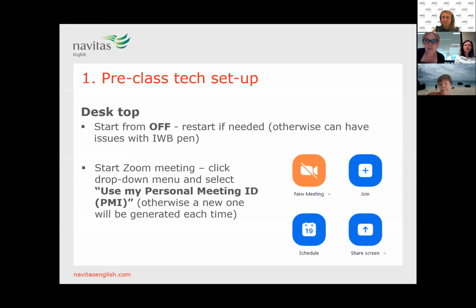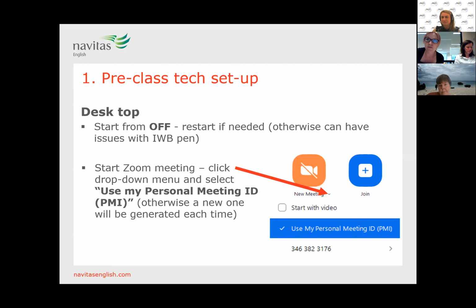With your Zoom meeting, I think this is dependent on how your personal setup is, the selections you've made, but for how most of the teachers have it, you need to make sure that if you click on that little downward arrow, you have selected use my personal meeting ID. If you don't select that, it will generate a new one every time, and your students will not be able to log in. All of this is on the slides because it's happened in some cases multiple times. So get in, have your personal ID, make sure it's coming with that.